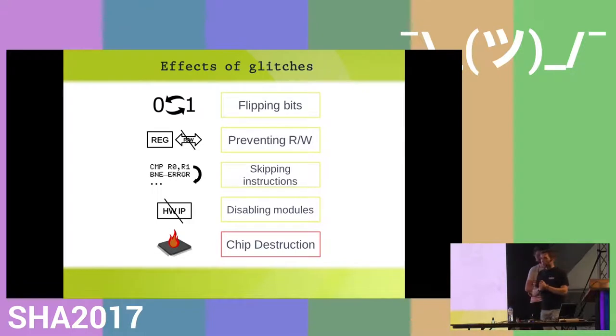We can prevent accesses to memories. So for example, the CPU tries to access internal SRAM or an internal register, and then with a glitch, you prevent the access. You make the logic to access the memory fail, and then you get zeros, or you don't write whatever you wanted to write in the memory.